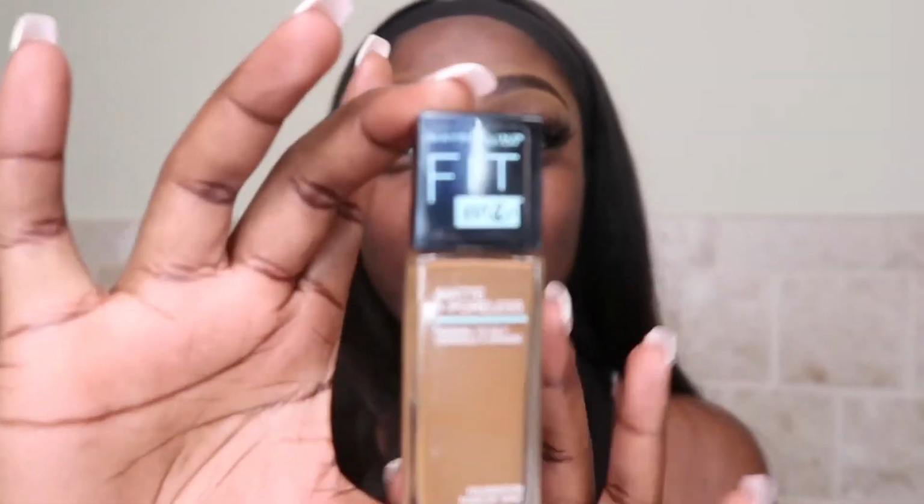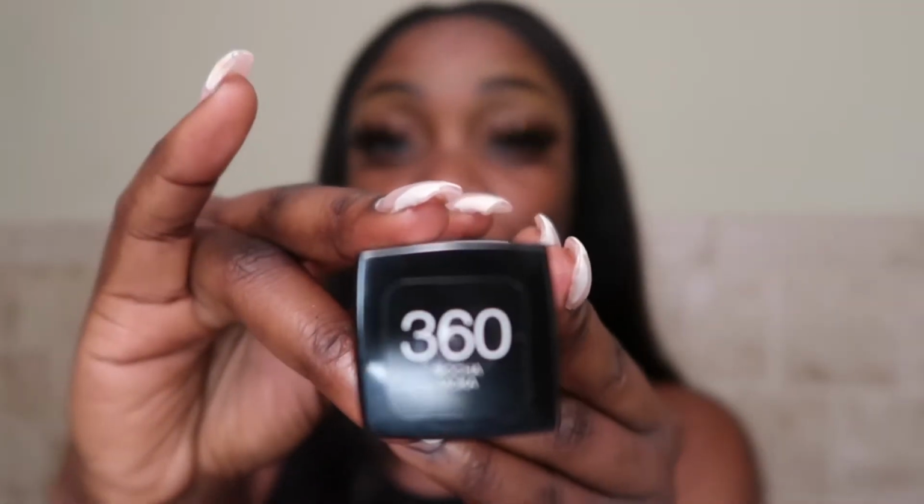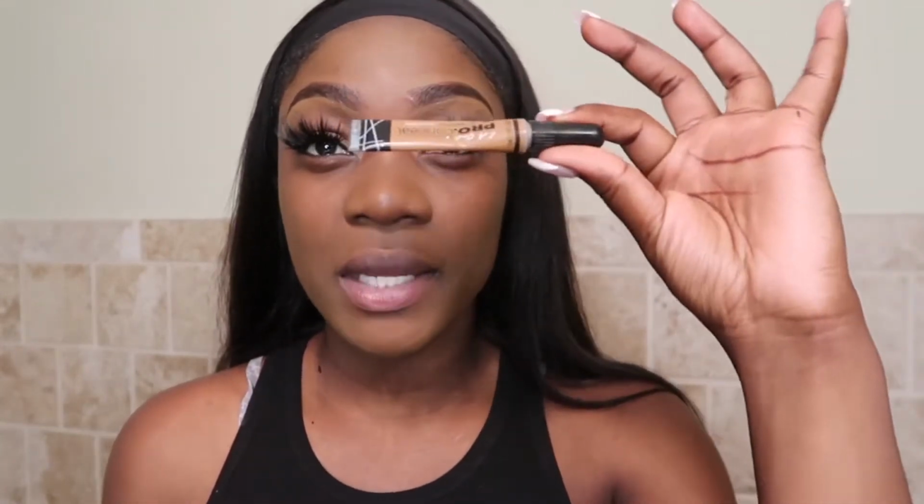Now it's time to do face. So the foundation that I'm gonna be using is the Maybelline Fit Me Matte Poreless in the color 360. I'm not gonna go overboard with the foundation. I never really do because my skin is kind of already clear, so I don't really do too much with foundation. Once the foundation is all over my face, we're gonna go in with some concealer. The concealer that I use is the LA Pro Girl concealer in the color Chestnut.